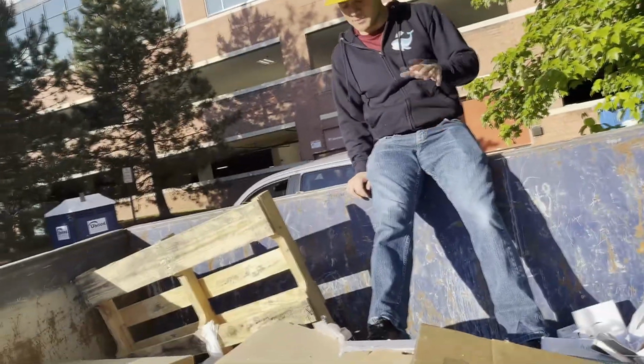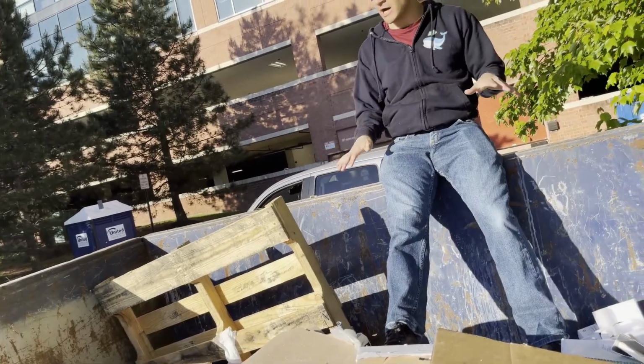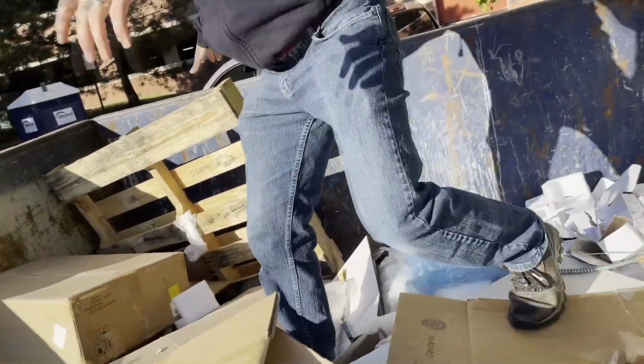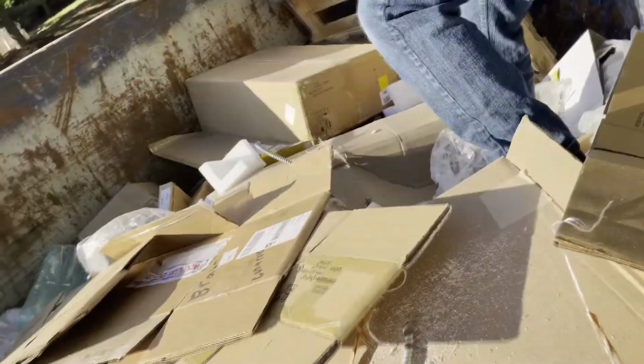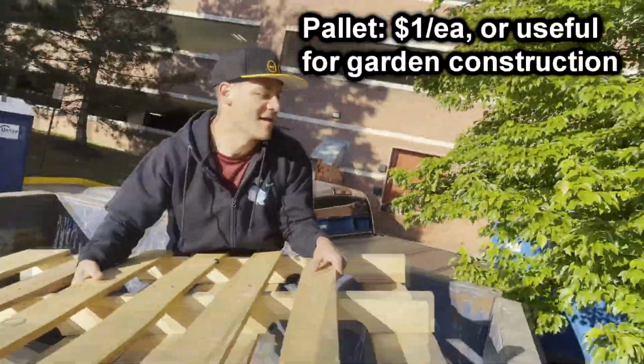So here's one of the keys. When you're jumping into a dumpster, you want to really figure out where you want to hop first because there's a lot of nails in here, a lot of sharp things. Pick your spot and jump deliberately. Step lightly. All right, this one. This pallet looks a little better. Pass that over. All right, we got a good one finally.